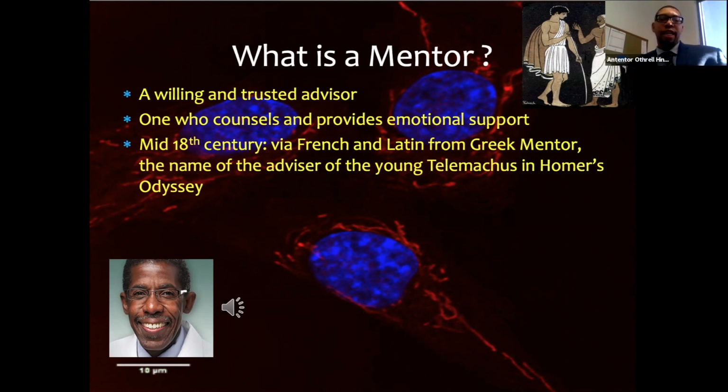Okay, so as we think about what actually a mentor is, we've thought of it as one tell-all snapshot in two sentences. The first one is a willing and trusted advisor. So that means someone that is interested in you and has intentional mentoring, someone that you can establish a relationship with, and then also one who counsels and provides emotional support. So that looks like multiple different things. And Dr. Shuler, would you expound on what we mean by provides emotional support?